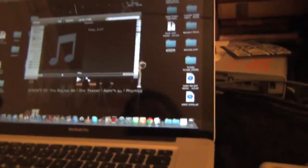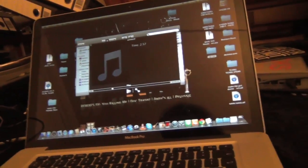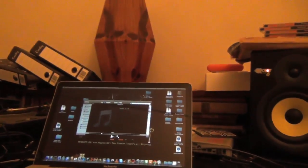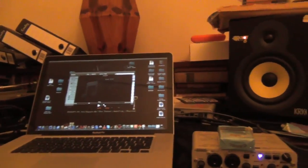So that was Rubbernecker, and that monster synth building up is actually out of Reason. It's a synth called Thor, and I don't mind showing you how I made that, because I know a lot of people always ask me. Let me just put it here while I open up the project file.